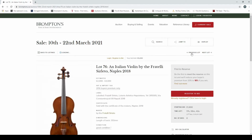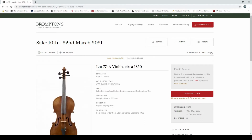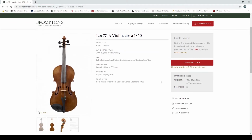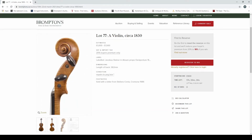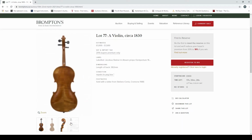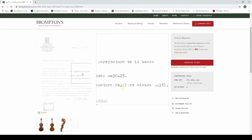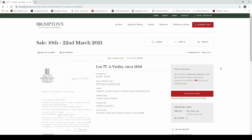Did we just go past one? No. A violin, circa 1850. Length of back 362. It's quite long. Repairs to the bass bout. Sold with a letter from Stefano Conia, Cremona. Okay. Get a letter there. Why not?